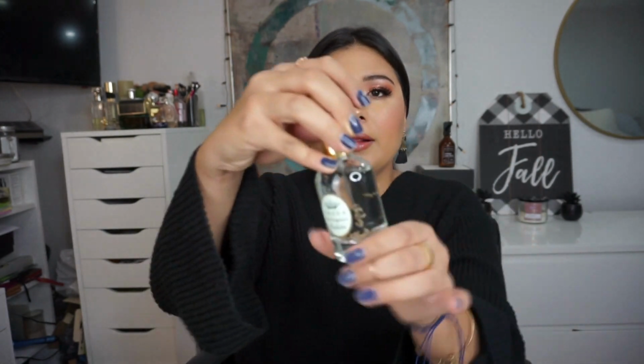So this is what the little bottle looks like. It's so cute. It's Giulietta again, in case you want to check it out. They also have different scents. So that's pretty much all the things that I got, but I just quickly want to show you what my mom picked up.